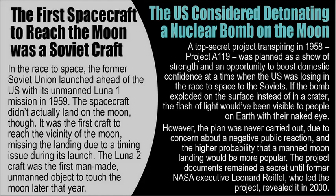However, the plan was never carried out, due to concern about a negative public reaction, and the higher probability that a manned moon landing would be more popular. The project documents remained a secret until former NASA executive Leonard Dreyfus, who led the project, revealed it in 2000.